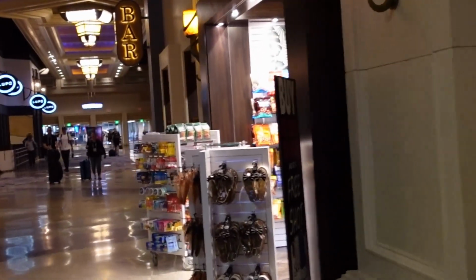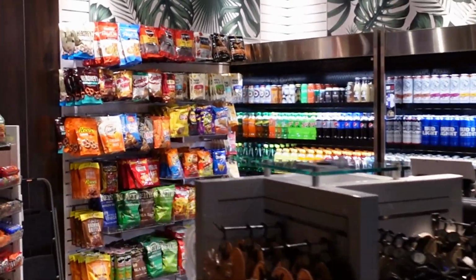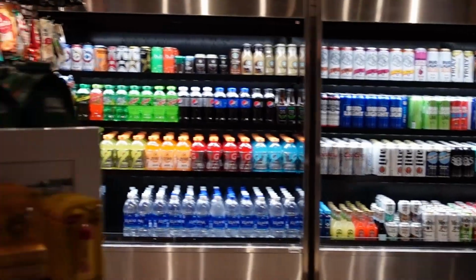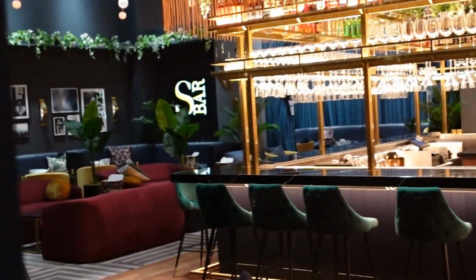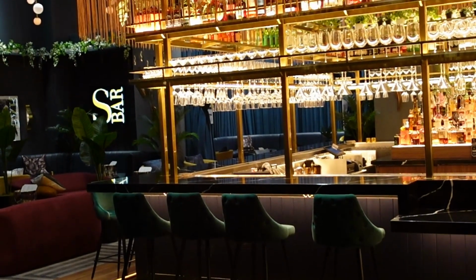So over here on the right, as soon as you come away from the casino, this is Essentials. This is where you can buy your water and chips and beer, anything you may need here on property. Next to that is S Bar, which is a nightclub with resident DJs and sounds. It looks like a pretty cool looking bar. This is S Bar here on property.